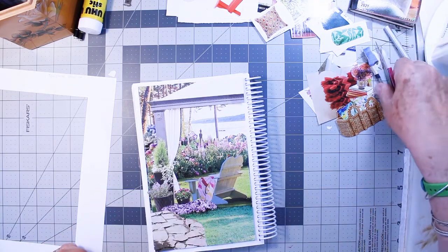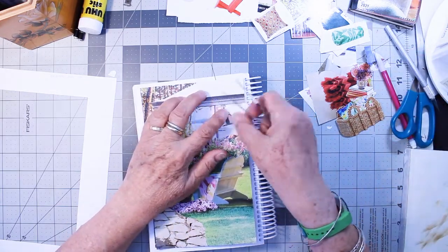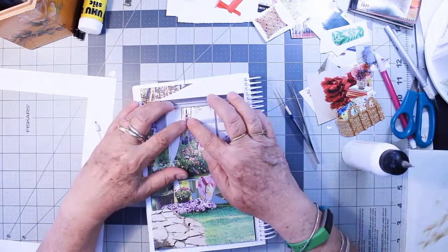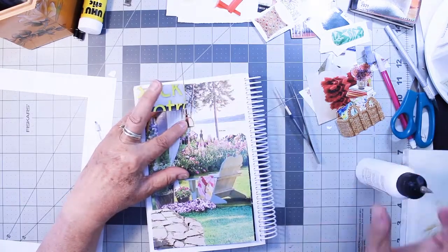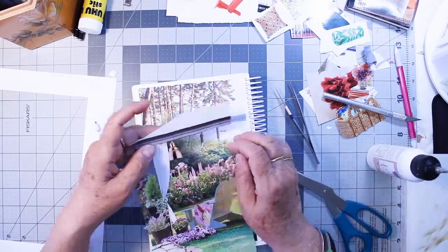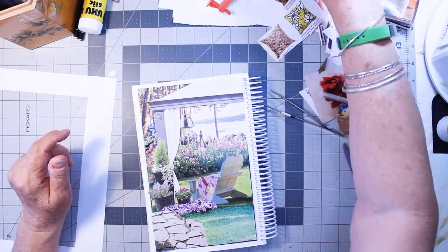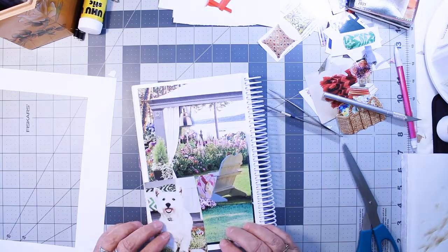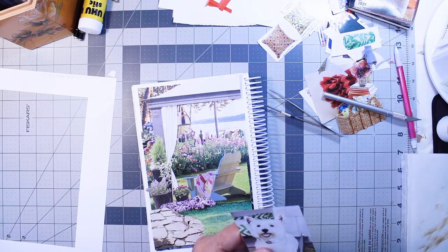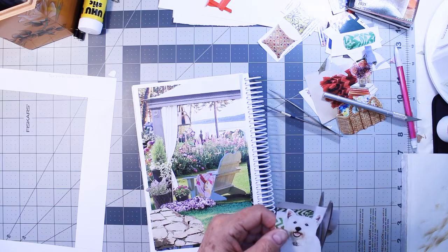Now, my little lamp. I should have the dog down here. He's really big. The monster dog. You can never tell until you actually cut it out and put it on the page.